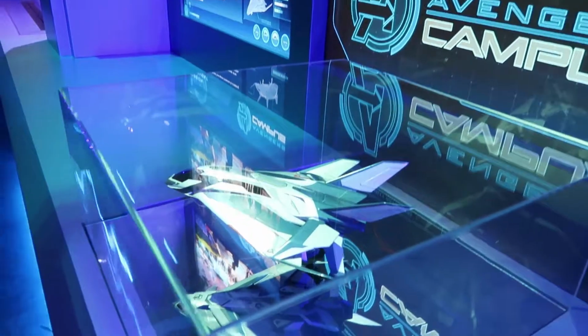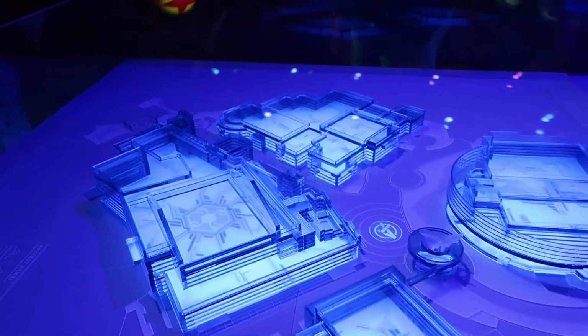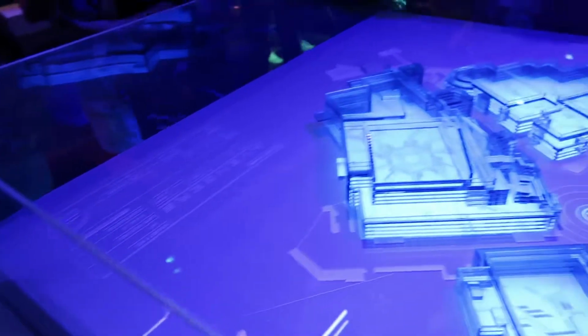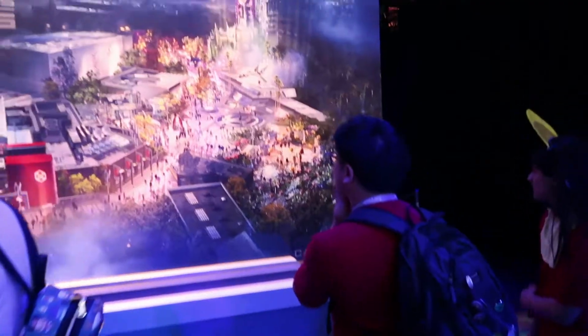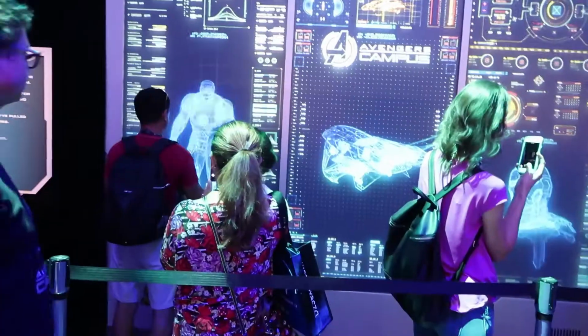There's a tiny ship over here. Okay, so I'm confused. It looks like there's another 3D model over here. Maybe this is one of their other campuses? Okay, so I just read the sign over there. This is what the Paris Marvel's Land will look like. Okay, here's concept art for California's Avengers Campus.